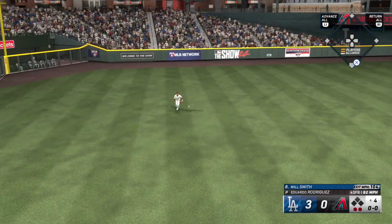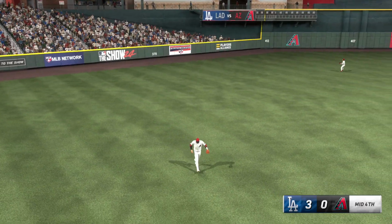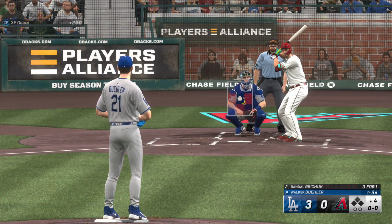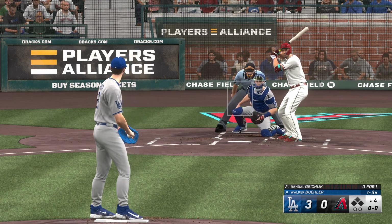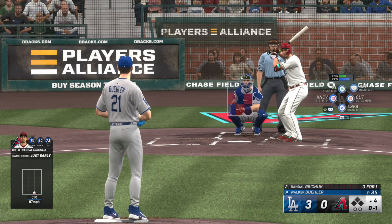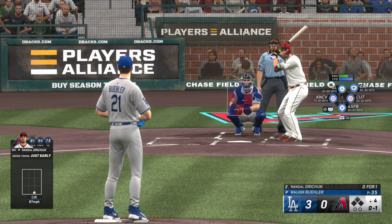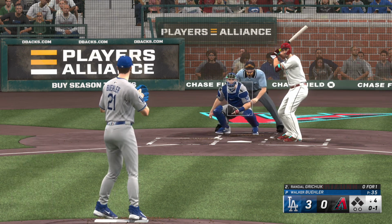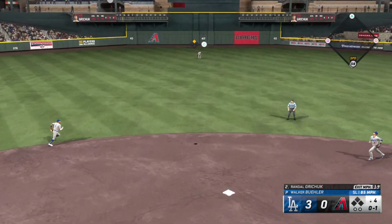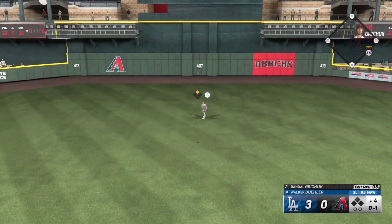Line to left. No trouble here. Puts it away for the out. And welcome back to the ballpark. Now it's going to be Randall Grichuk. And here it comes. A swing and a miss, and that's strike one. Well, he's been incredibly efficient in this one. First pitch strike percentage over 70%. That's well above league average, and that's what's allowed him to pitch well up until this point.